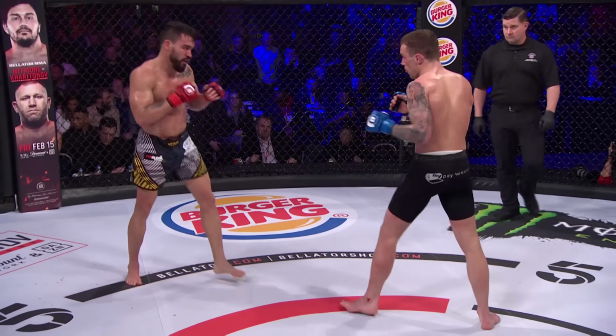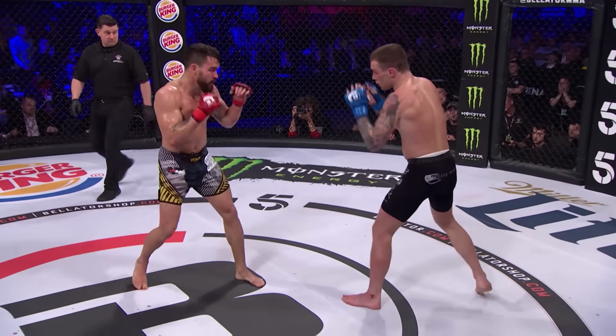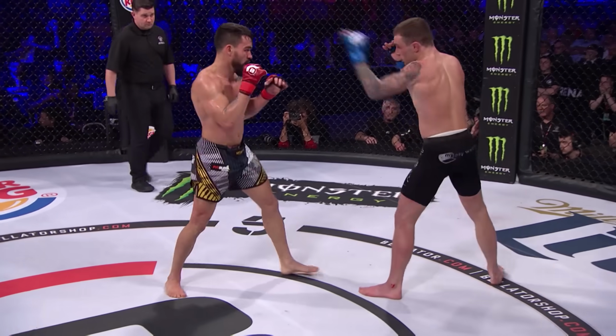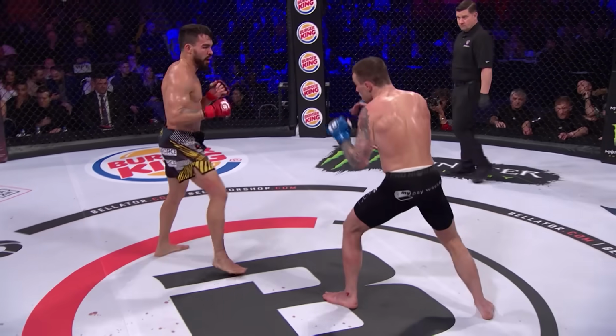Nice combination there by Scope. I like how he's mixing it together. Ooh, good right hand down the pipe. He's mixing the kicks low and high and looking to the body. That jab has been useful. There's another of those kicks from Scope.